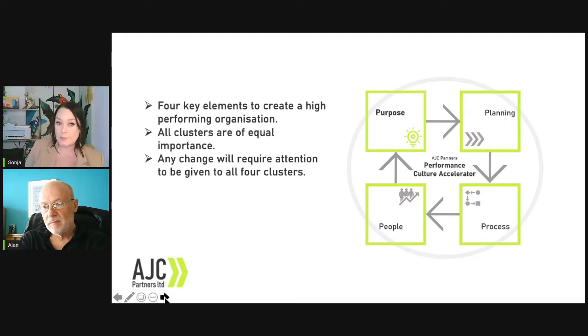And then lastly, and probably the most neglected cluster a lot of the time in change activities, is people. If we don't bring our people on board, if our people aren't clear on the purpose, on the plan, how the process operates, there's a high likeliness of our change to fail. So if we want to accelerate our performance as an organization, it's absolutely critical to pay attention to all 4 clusters: purpose, planning, the process, and our people.